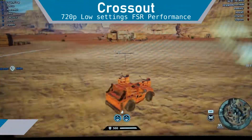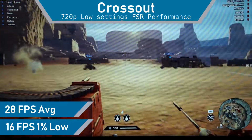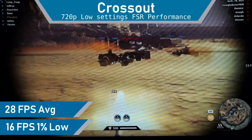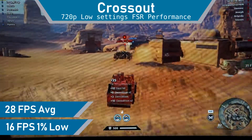Next is Crossout, and it showed that this is quite heavily GPU bottlenecked with 28 FPS on average, and to make it run that well, it ends up looking like a PS2 game, quite honestly.